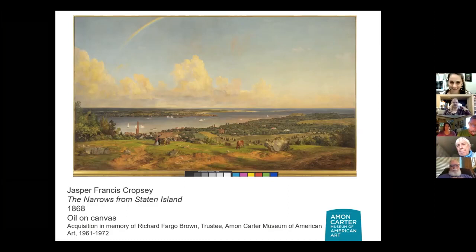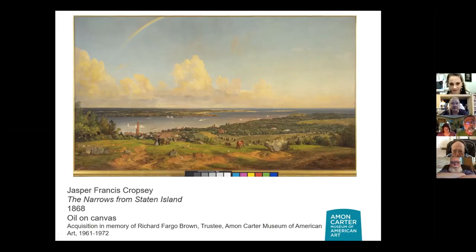What do we see? I see a rainbow, a partial rainbow, at the very top. What is under the rainbow? Clouds. Some clouds. And a lake.